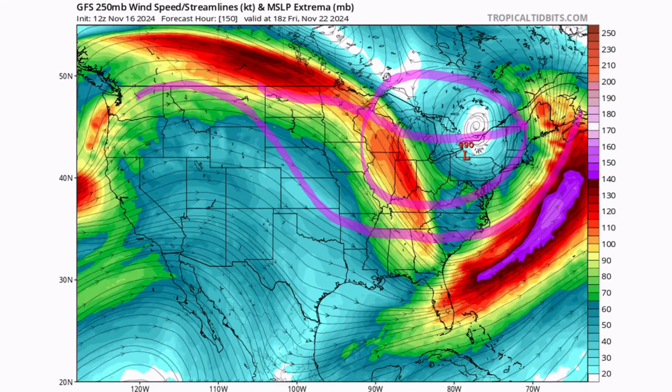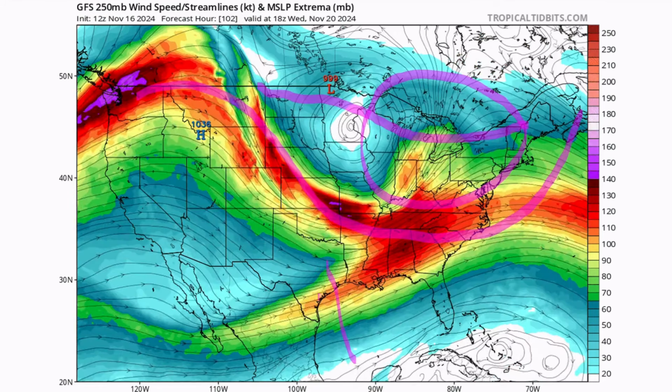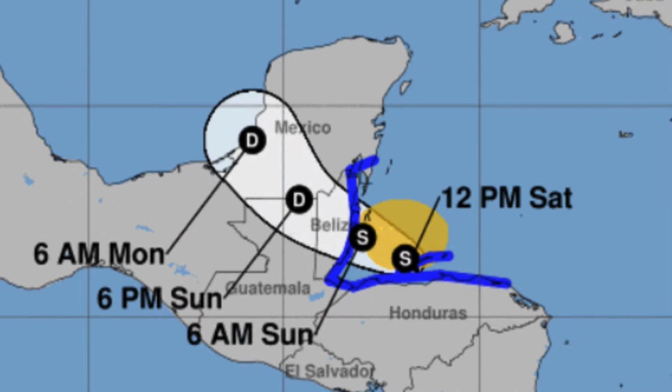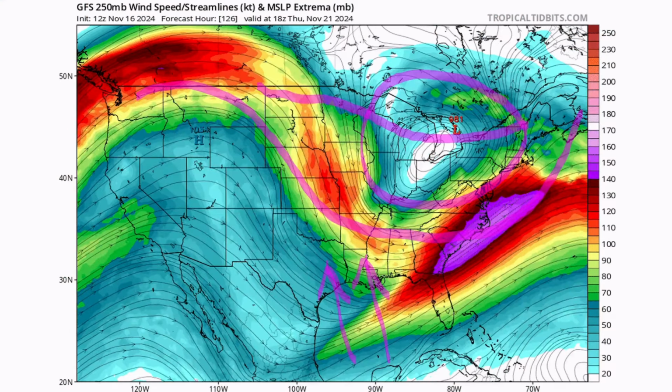You can really see the trough digging down, and it's going to allow for some Gulf of Mexico moisture from the tropical storm down there. I believe Sarah's the name. That's currently in the Gulf of Mexico. So it's going to draw some moisture up from that, right?